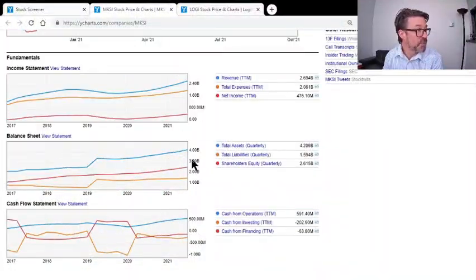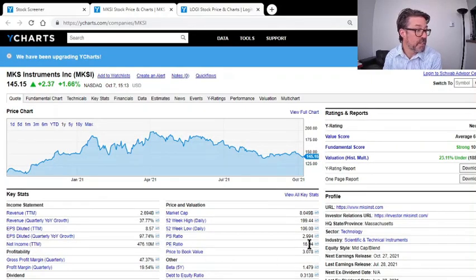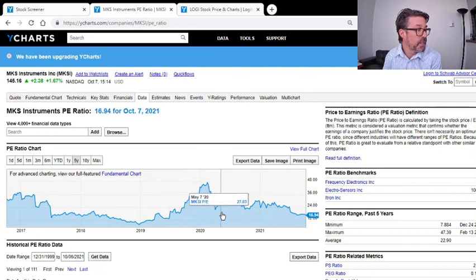If we look at the financial statements, I like the trending of the income statement. Again, the blue line, which are the revenues, are trending up. The gap between the revenues and the expenses, the orange line, is widening, and net income, which is the red line, going up. Balance sheet assets trending up. Shareholder equities are trending up. Cash flow is consistent. P/E ratio is sitting at 16.94. Historically, that is lower than average. Average 5 years is 22.9.